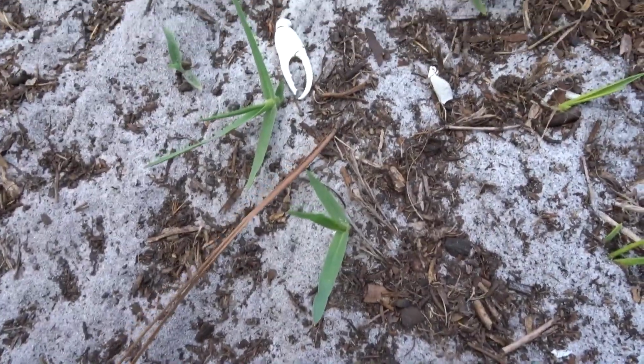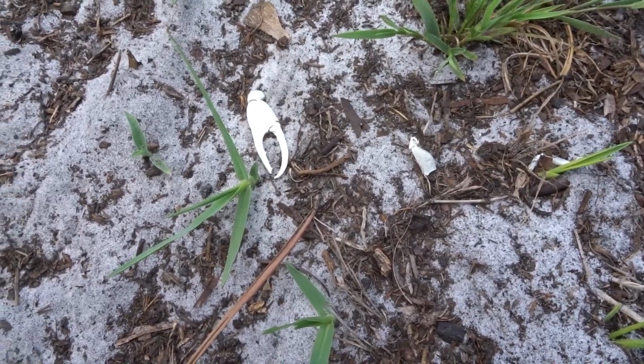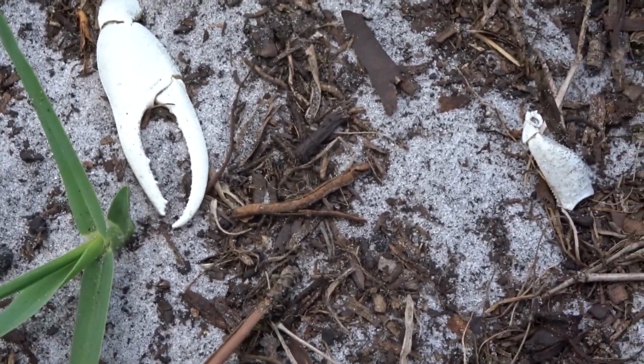So with that said, today's favorite part of the video, I think, has to be finding that fiddler crab shell. That was awesome. I also found this broken one. So here's a quick video of that. I also found this fiddler crab shell. It's all messed up.